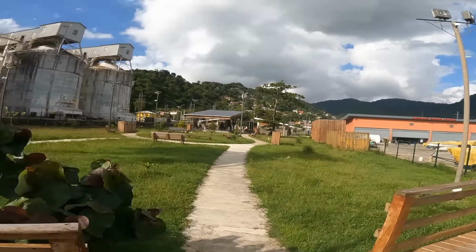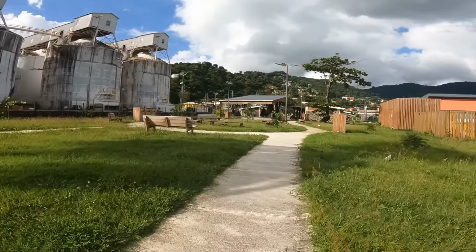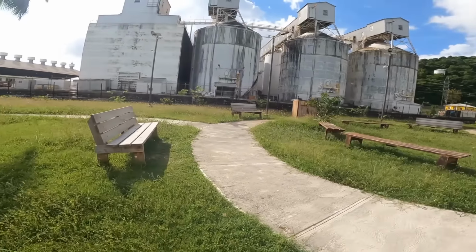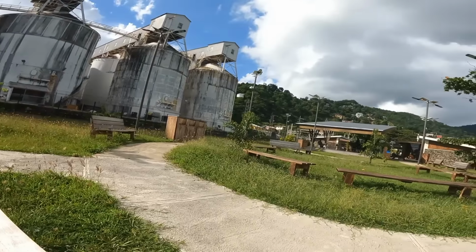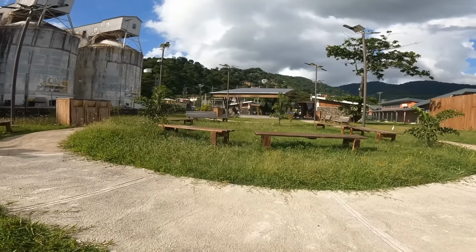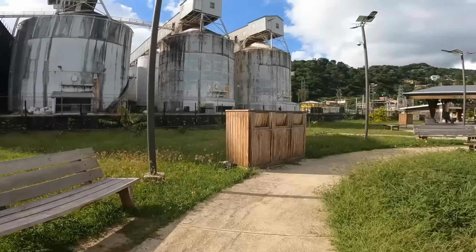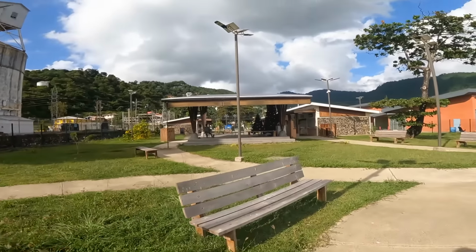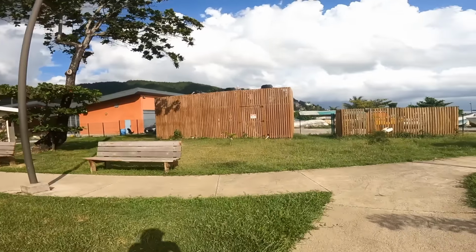Alright, so let me keep moving. Benches, nicely back here. We got the pigeons here. We have a place here, I don't know if it's a stage to hold karaoke or singing or what. Tank system.